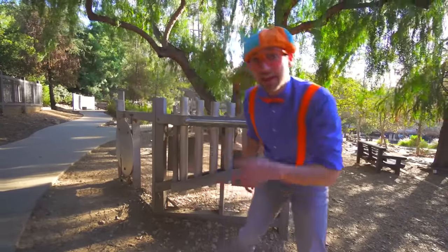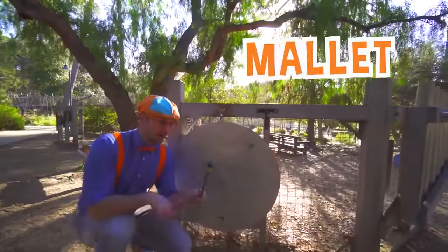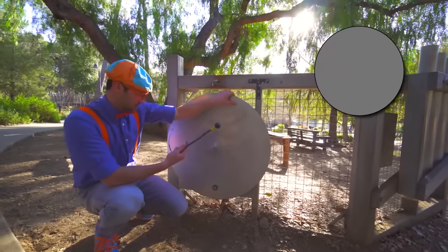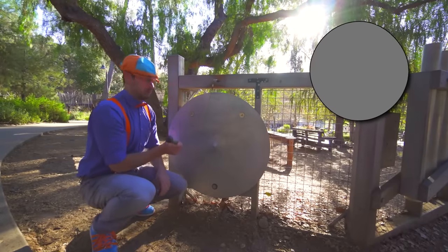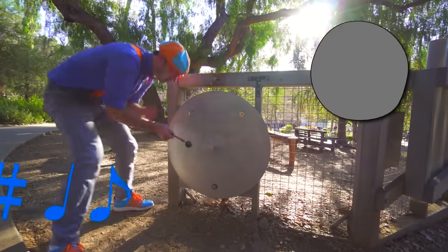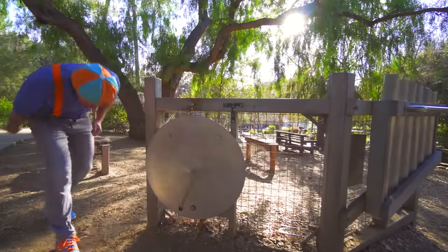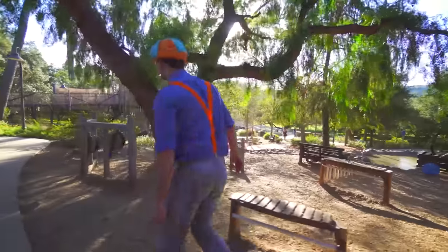That was awesome. Okay, there's some more over here. Ooh, another mallet type of thing. And then you hit on this big, round, circle metal thing. I don't know what kind of instrument this is, but listen. I make such great music. Woo.